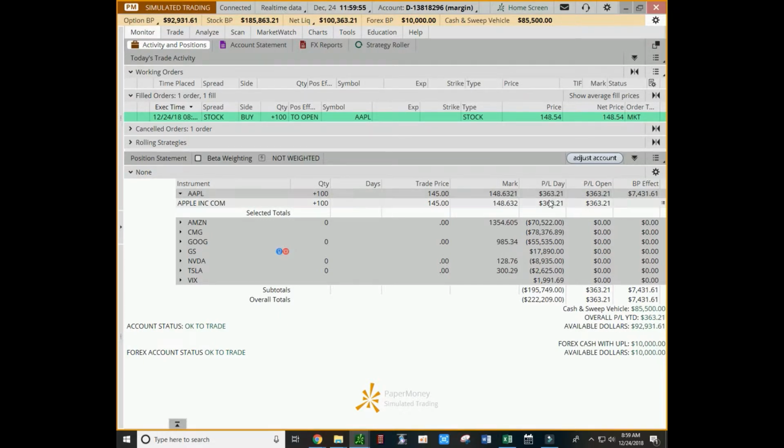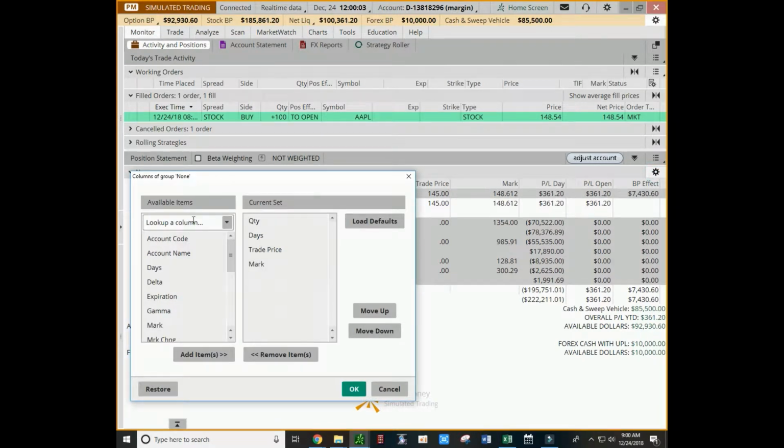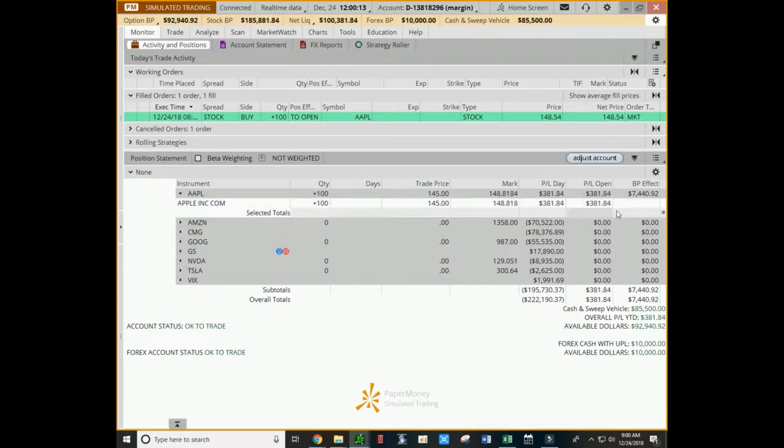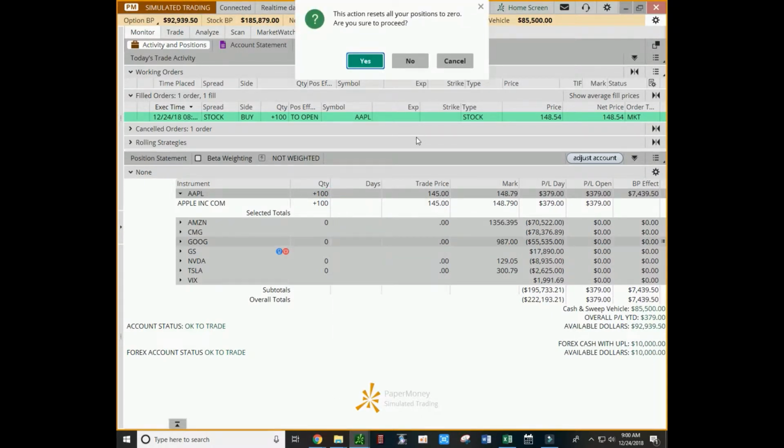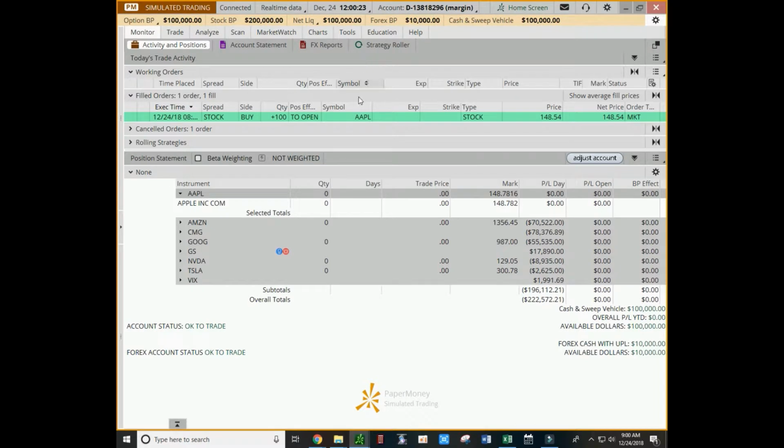and my profit is fluctuating. I just want to add another item, but you can see that it's going higher and higher and higher, right? Now I'm going to reset all the positions, and we're going to do this again.